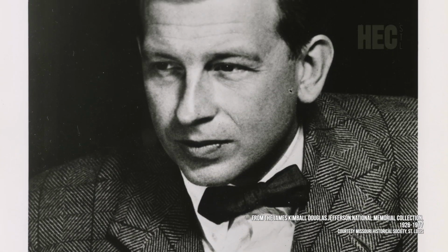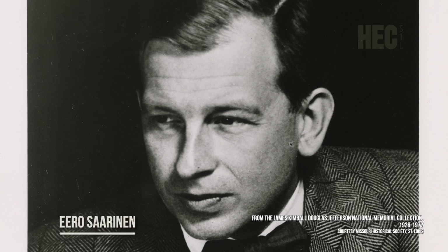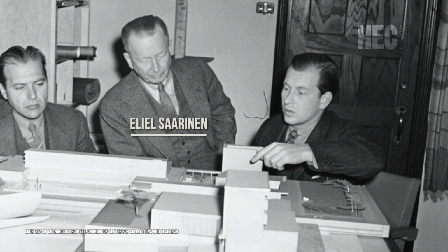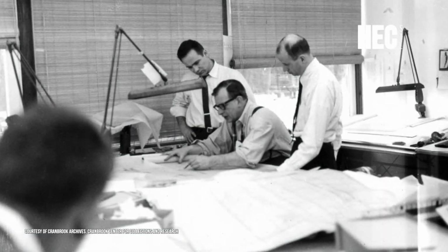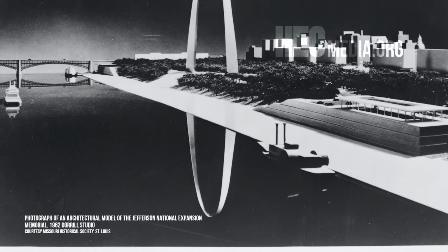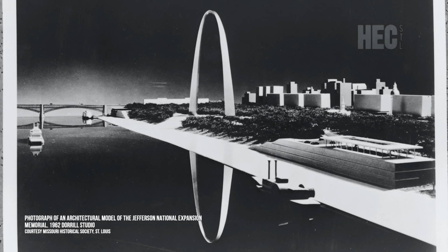Young Eero Saarinen was a Michigan architect trying desperately to get his first big commission and break out from beneath the shadow of his much more famous father, Eliel Saarinen, who was also an architect. And he chose to enter the St. Louis Riverfront Memorial Competition. He came up with this idea of St. Louis being a gateway, and he started to play around with the idea of an arch.